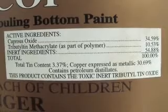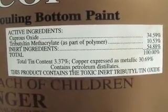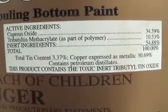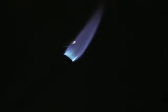Here is the label from a typical can of bottom paint. Bottom paint contains copper, tin, both toxic. To make sure that is what we were dealing with, I tested a sample of paint chips I collected from the site with a destructive flame test. Copper compounds add a distinct green color to flame, and there it is, bottom paint.